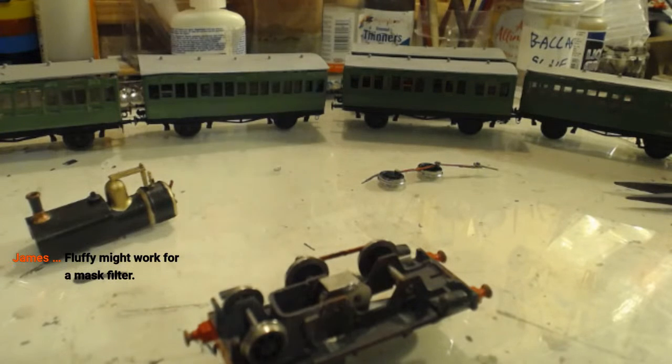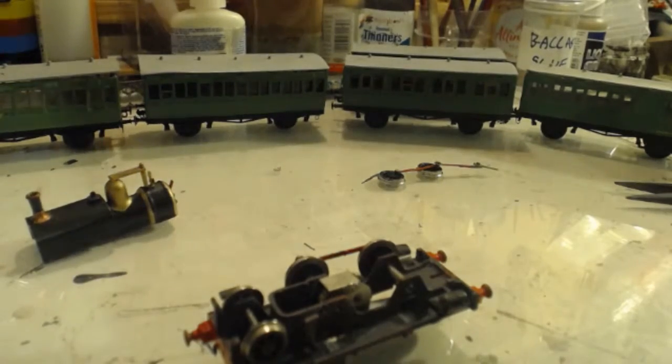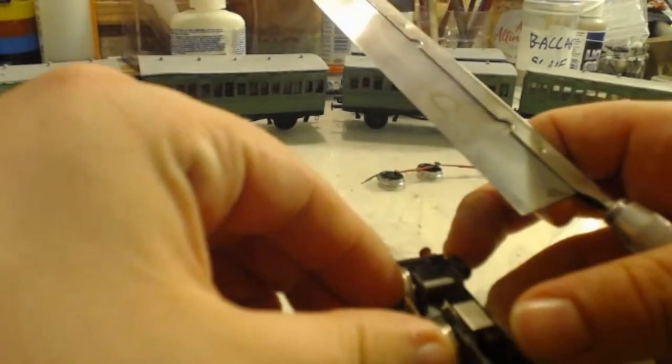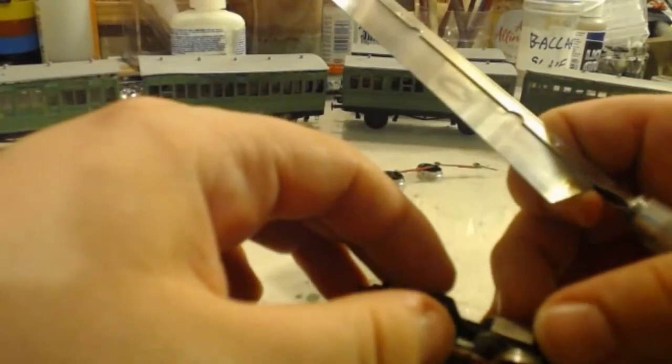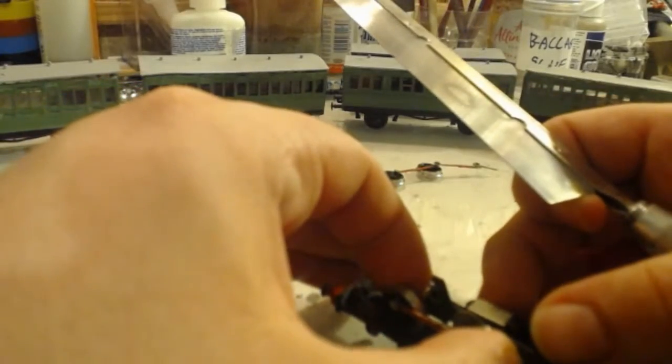Fluffy might work for a mask filter. Well, I suppose. Not too fluffy though. I mean, this one's more fluffy because it's old. It is not my day-to-day mask, it is just my paint spraying mask. Yes, I do find it weird that that's a sentence I can say and actually mean the things I'm saying.